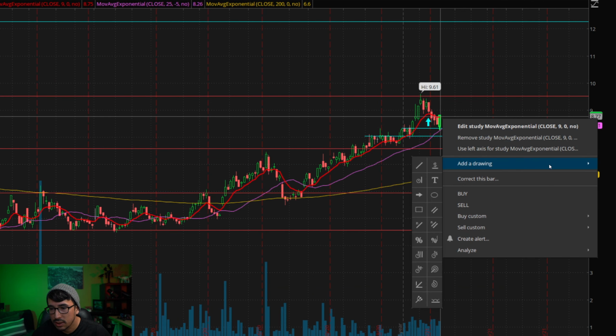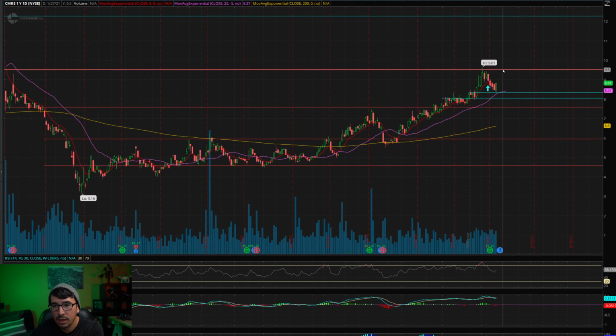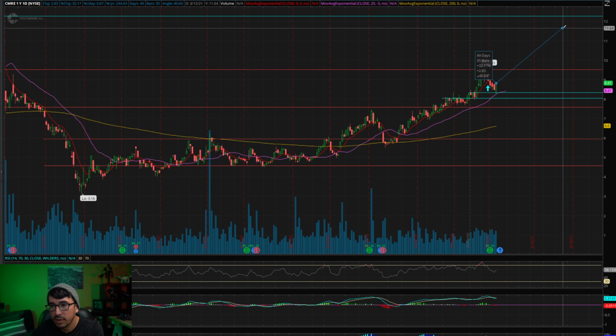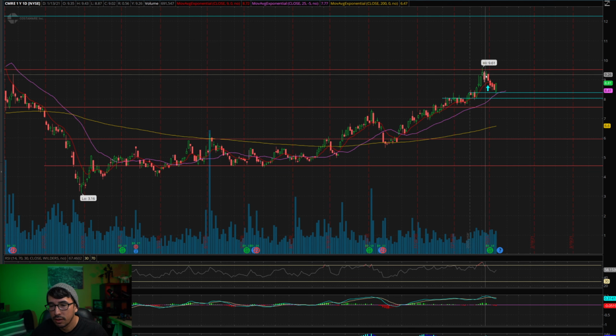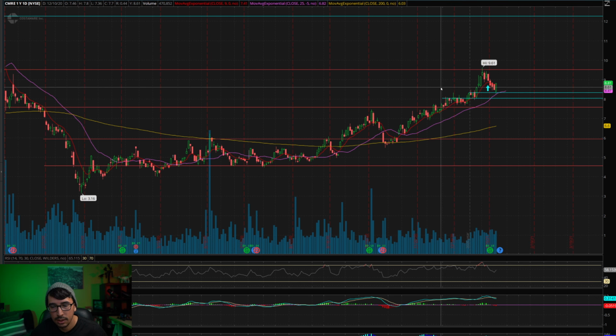Coming back up onto this 9 EMA, we might be able to climb higher into 9.52. That's about 8%. So that's doing okay. We can get from there to about 12. That's another 40%-ish. So there's still a little bit more room. I do like that drop down to support with the bounce. So we'll see if that can actually hold or not.